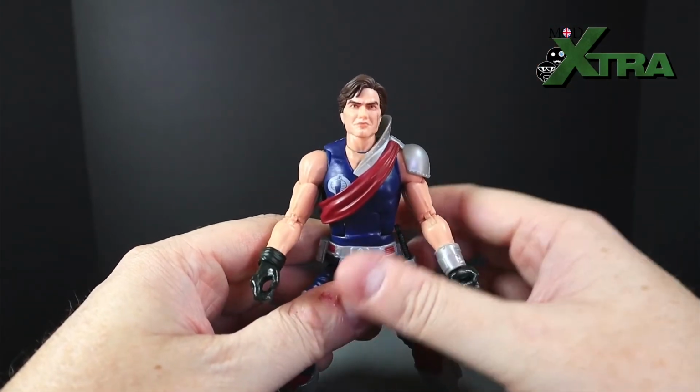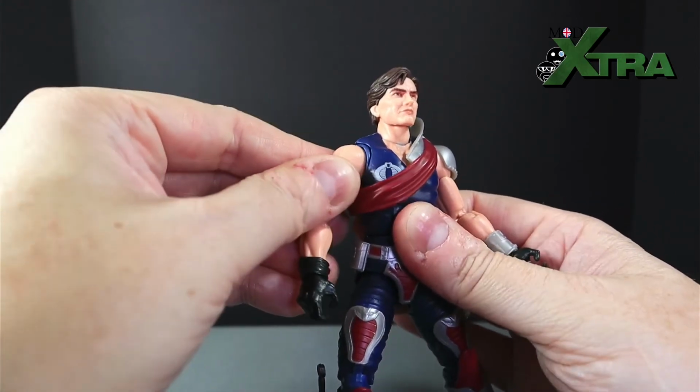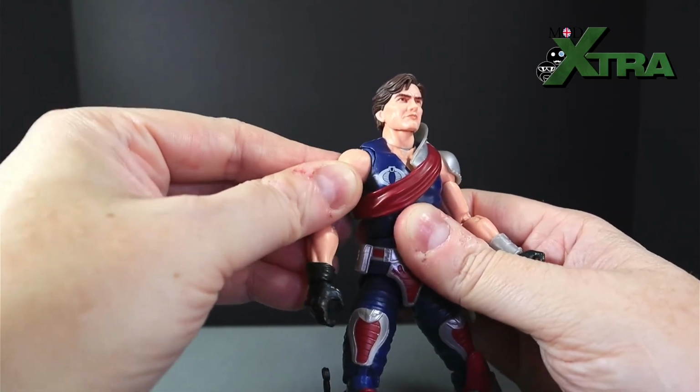Moving further down now into the arms and shoulders, we've got the butterfly joint here in the shoulders. Mine's a little bit gummy, not a great range of motion there.